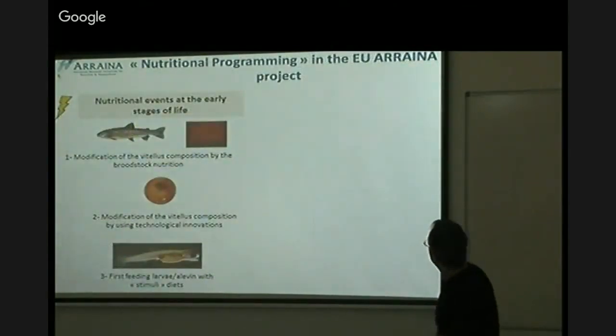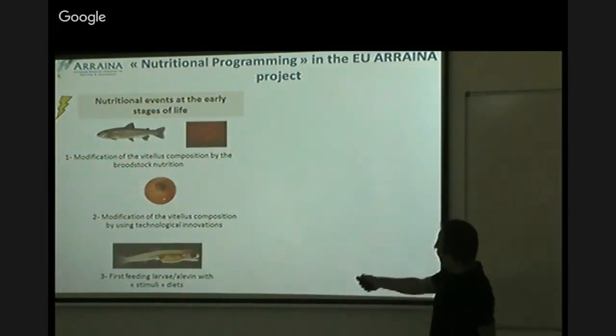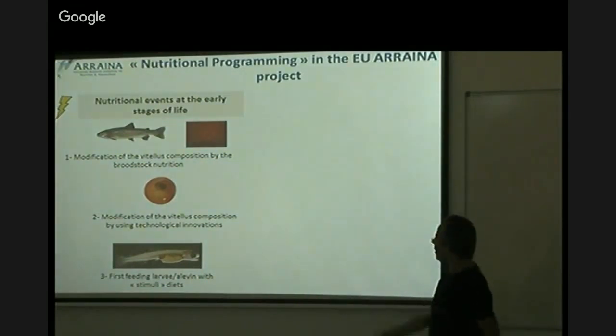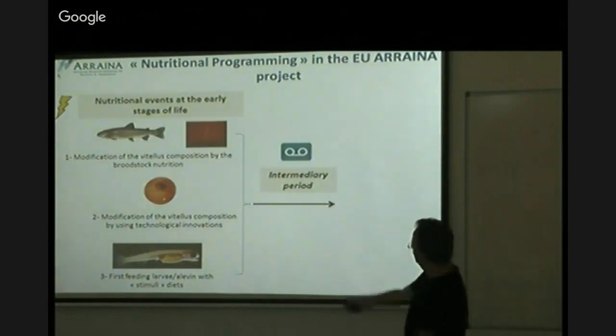So here, for the ARRAINA project, I am the leader of work package 6 about nutritional programming. Here we decided to do three types of programming, at three different timings. The first one, and Marisol will discuss this in the last talk, is the modification of the vitreous composition by the boost of nutrition. We also try to do it at the level of the eggs, with Sophia, using technological innovation such as sonophoresis. But we can also do something at first feeding of larvae, and this is what I will show you.